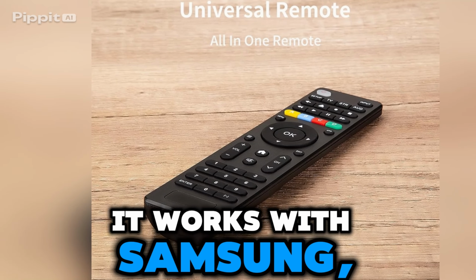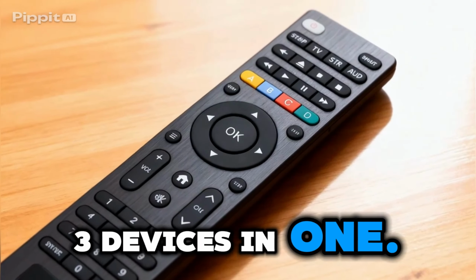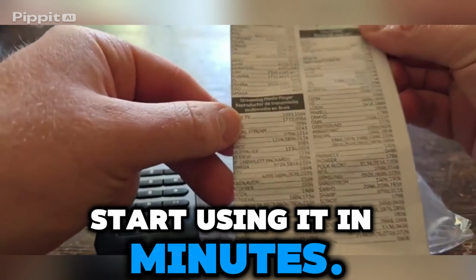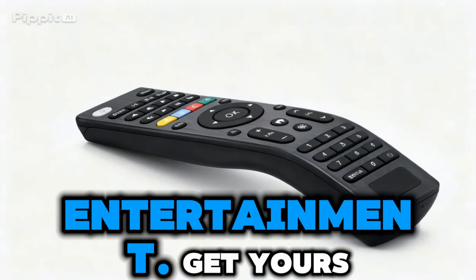It works with Samsung, LG, Sony, and more, controlling up to 3 devices in one. Setup is easy, just follow the 3-step instructions and start using it in minutes. Control your TV, soundbar, and streaming player, all with one remote. MaxiTalk Universal Remote. Simplify your home entertainment.